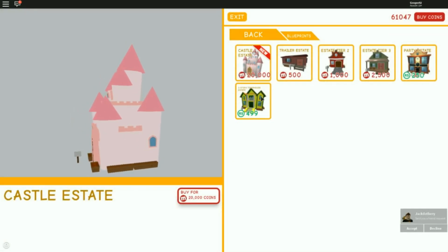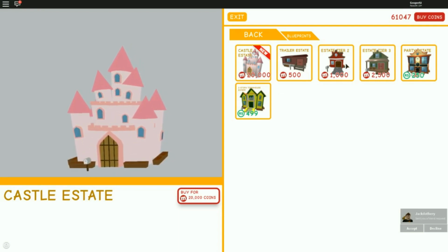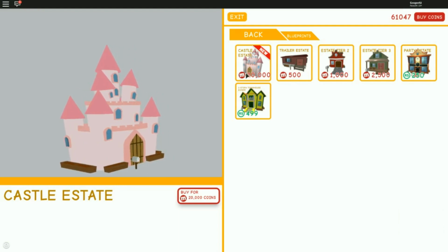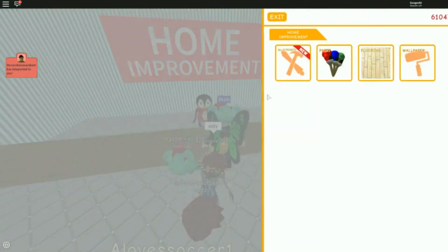I have all of these. I have the townhouse. I have the two-story townhouse. I have the trailer. I have the estate tier 2. I have the estate tier 3. I have the party estate. And I have the castle. So we've collected all of this. Anything else new that I can purchase?